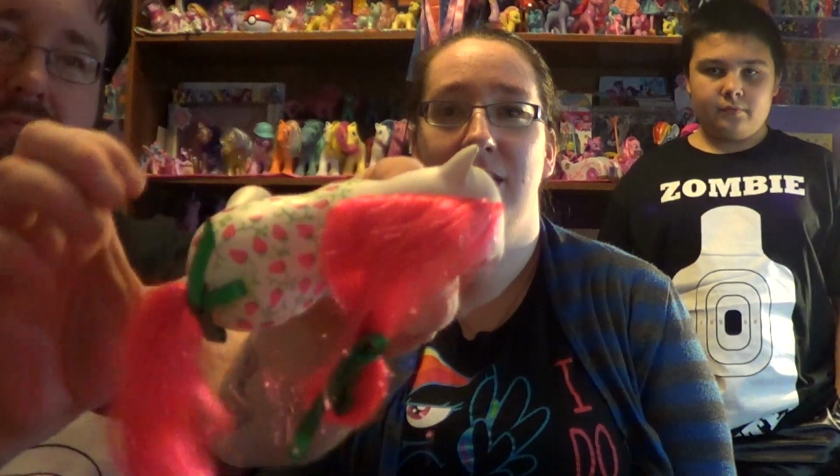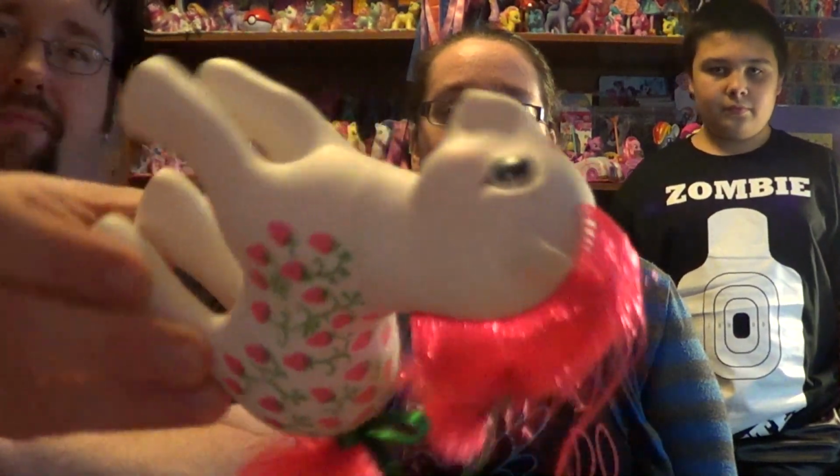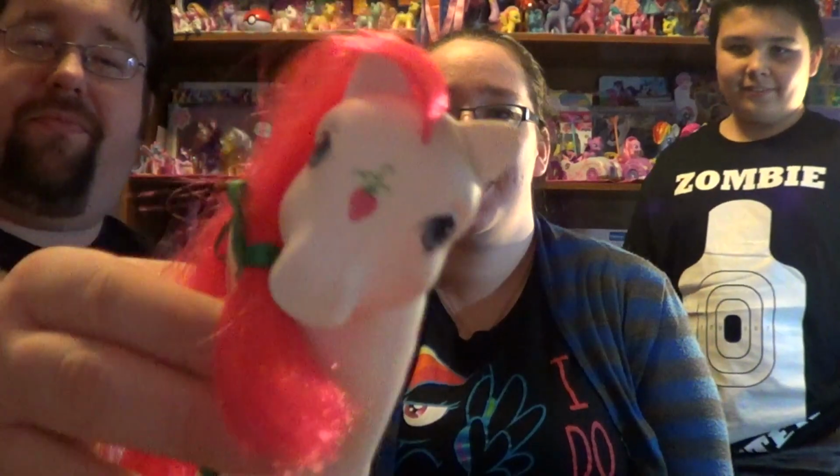So as you can see, as he holds the poor thing upside down. Yes. Show them her forehead. See, she's got a nice little strawberry there in her forehead. Yes. And now, she doesn't come with these bows normally. They were put on her. Like I said, I purchased her from the My Little Pony Fair back in 2011.